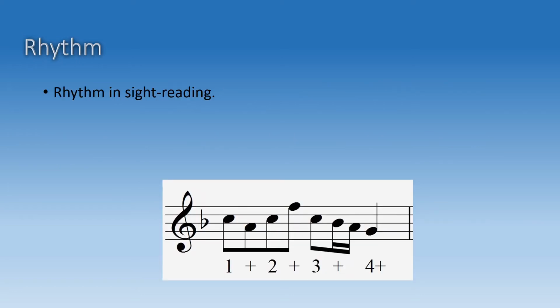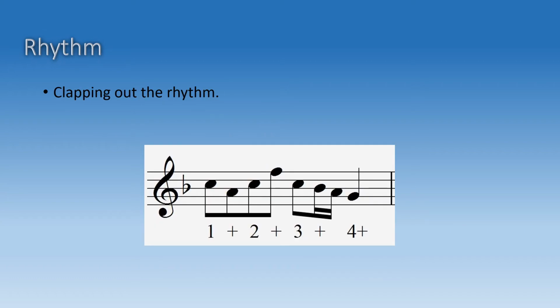Rhythm is another important aspect of sight reading. Students often get the notes correct, but not the rhythm or counting. When sight reading a piece, you should try to figure out the smallest note value. For example, if the smallest note value is quaver or semiquaver, you should count in 1 and 2 and instead of just 1, 2. When you are practicing at home, clapping out the rhythm of the piece will also help improve your ability in sight reading rhythms too.